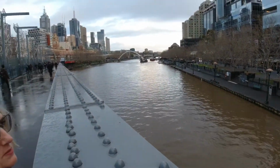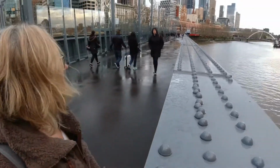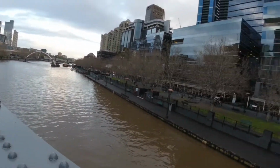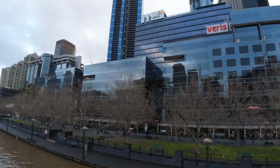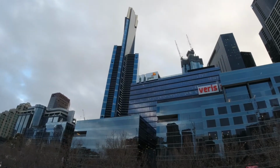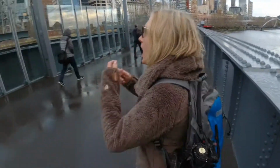That's the Yarra River, honey. Yep, that's our brown Yarra River. That's brown. Oh no, brown cow. Oh, it's just starting to rain again.